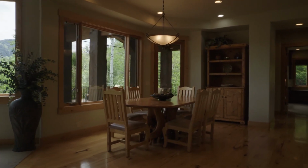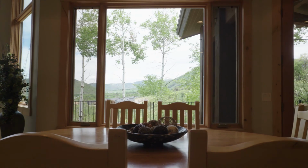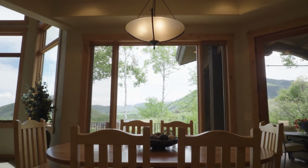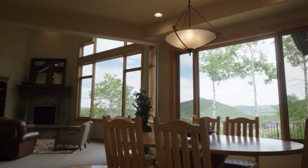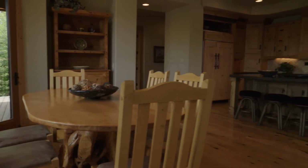And it's great because this actually has main floor living. So you've got your master bedroom on the main floor. You've got a great sized laundry room. And then you also have a great sized office. And then access to the 4-car garage with flat driveway.